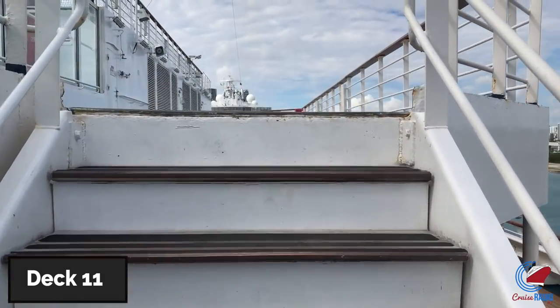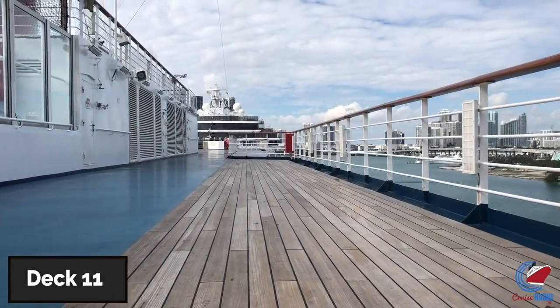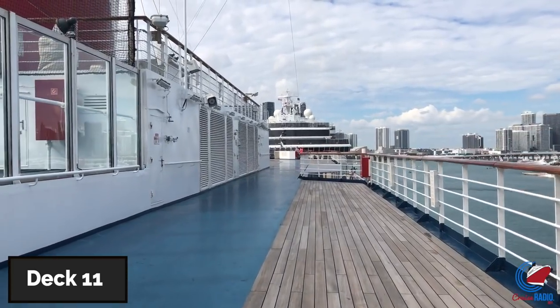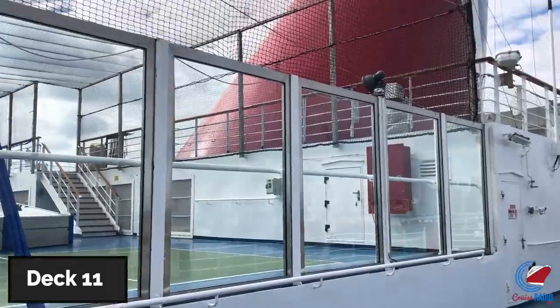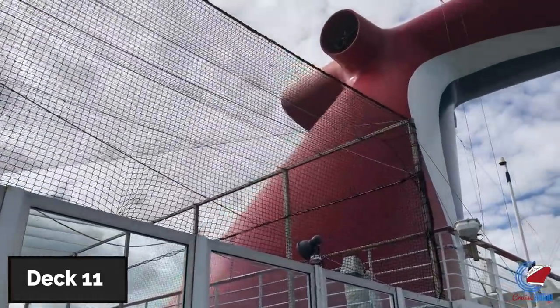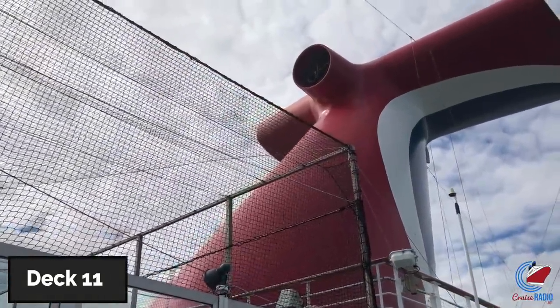Walking up on deck 11 aft is the spa deck. The spa deck has the jogging track. You have to run like 7 laps on this deck to even reach a mile, but if you don't mind running in circles, that's good for you. Also, you have a basketball court here and plenty of area.